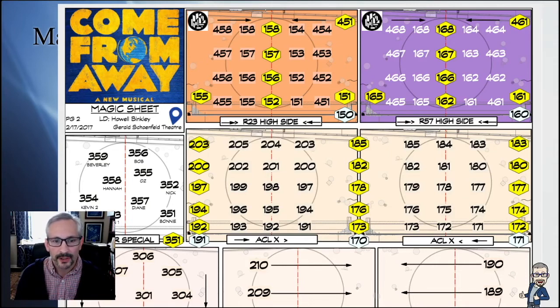Chair special, you see right below the Come From Away. So all of the special lights that get hung, whenever Kevin 1 is sitting in his chair, the lighting designer knows, oh, channel 353, that's my special for that particular chair.